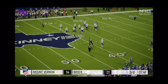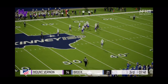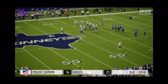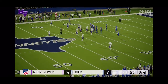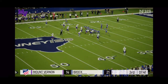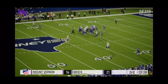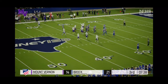So 1st and 10. After that big hit, stopping him dead in his tracks right at the 30. Great return, though. Could have been way worse than that. Fielding it at the 4, I believe it was. Bringing it up to the 30, not bad. Here we go. 1st and 10 on their own 30 is Brock. Defense coming back after getting that pick, looking to keep it the same, and the refs get a flag out, blowing it dead.